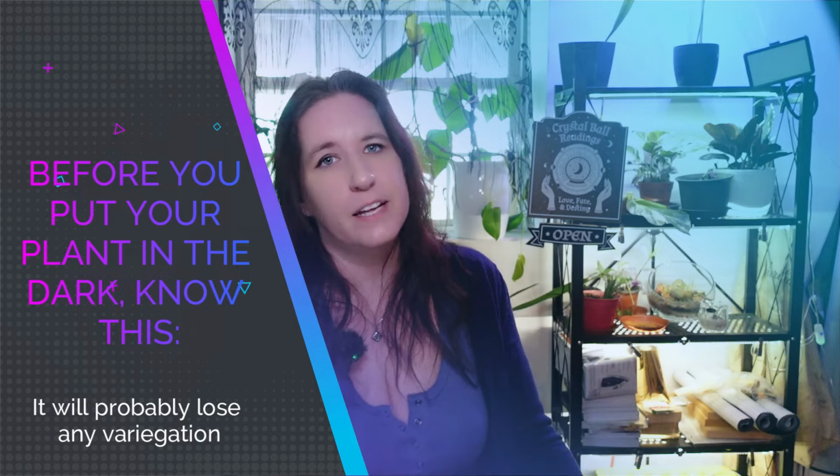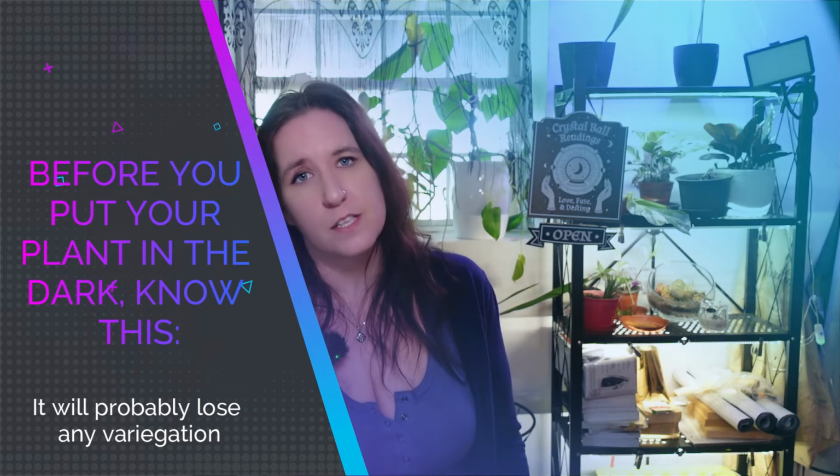Now, despite my light telling me it's time to take a break, I want to talk to you about some things you'll need to consider as a trade-off to having plants like these live in darker spots of your home or office. If this gets extreme, you'll probably want to move it to a brighter spot. One, they'll probably lose variegation because they'll need any surface area possible for photosynthesis.